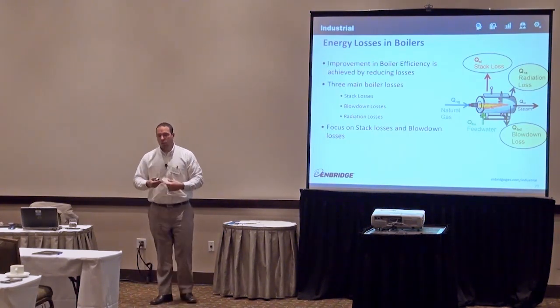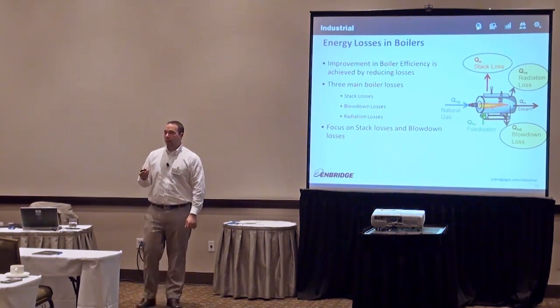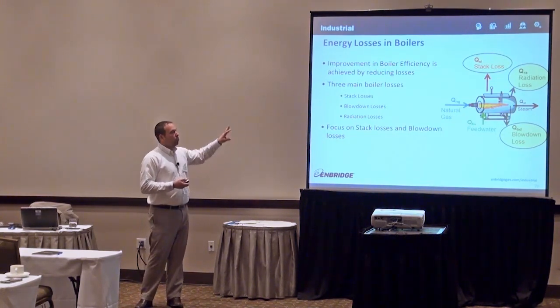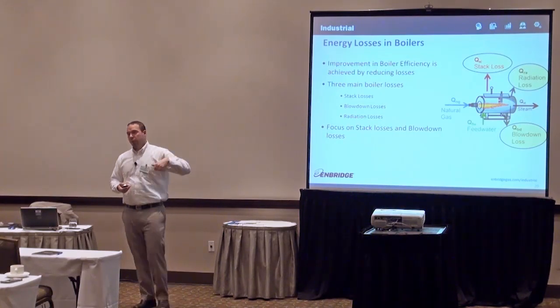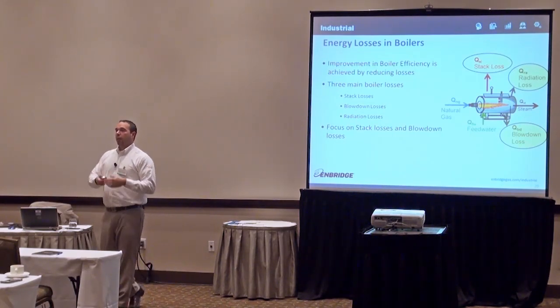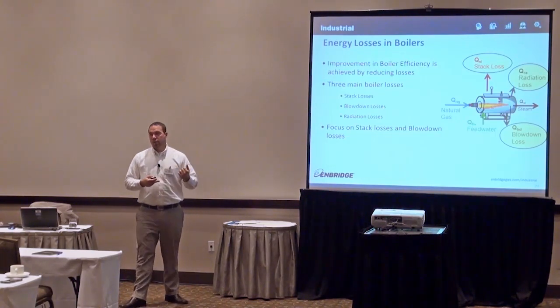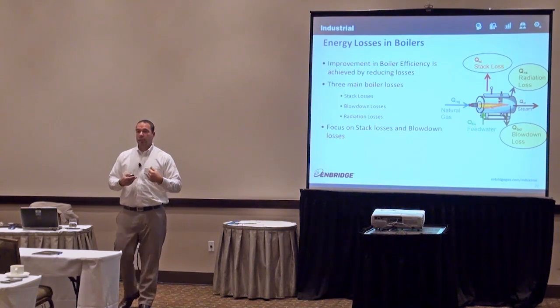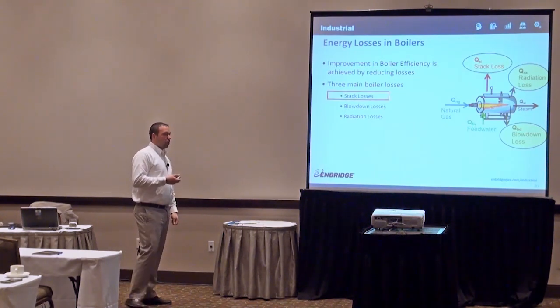So that's the logical flow moving forward with the presentation. We'll see this slide again and again. We're going to go through stack losses first, then blowdown losses. Then we'll have our break, and then we'll talk about how to reduce stack losses and blowdown losses. So let's start with stack losses.